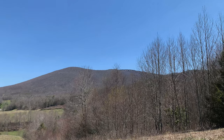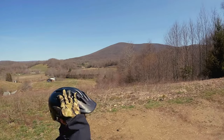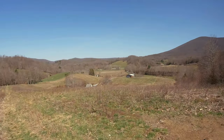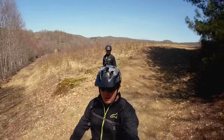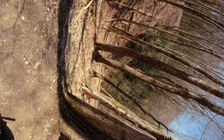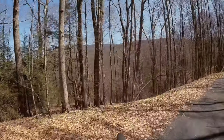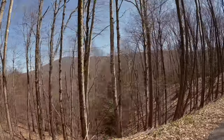Christmas trees way up there. Yeah, point out all the good stuff. Christmas trees up there on the top of the mountain. There's the view that we were just looking at from the trail. The Christmas trees up there on top.